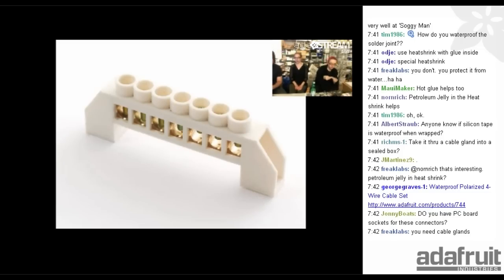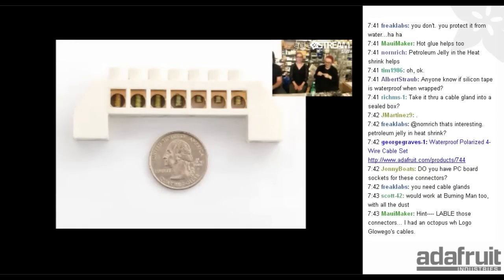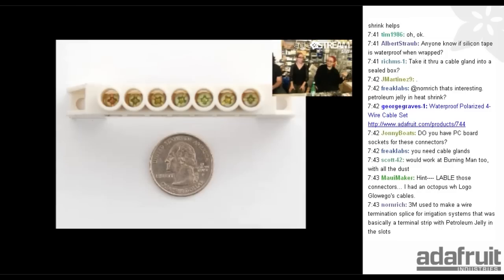Terminal blocks. Yeah, this is a terminal. It's actually a terminal bus bar. Bus bar, which is something that they have at South by Southwest. It sounds like it should be a candy bar, Baby Ruth.